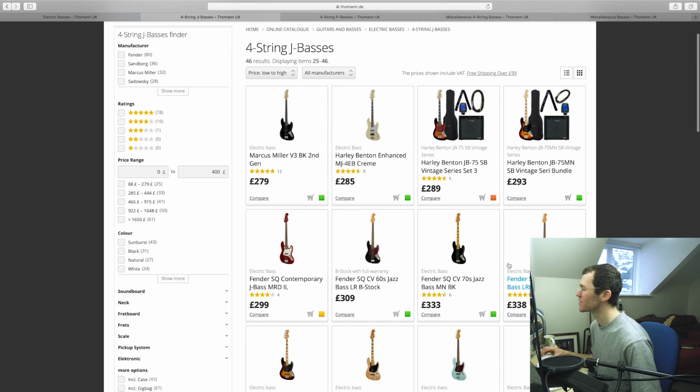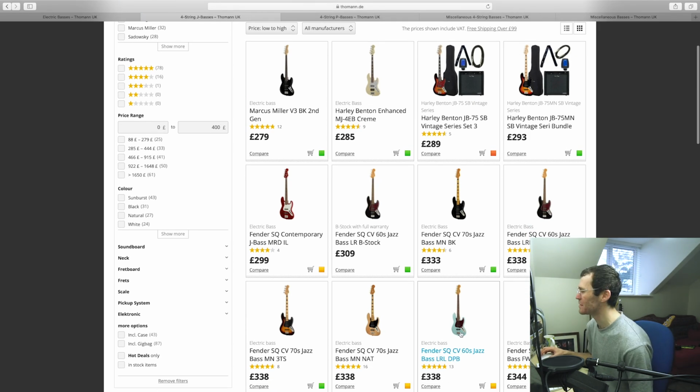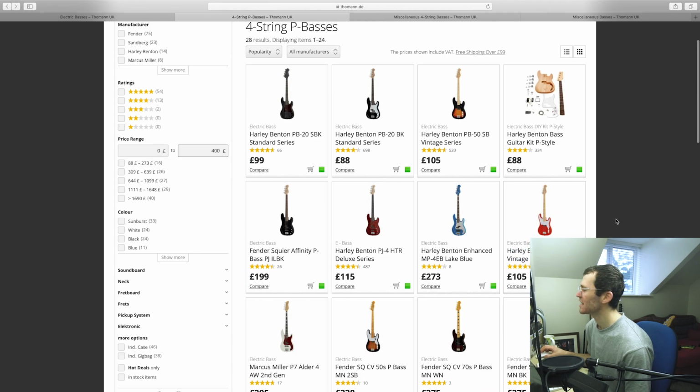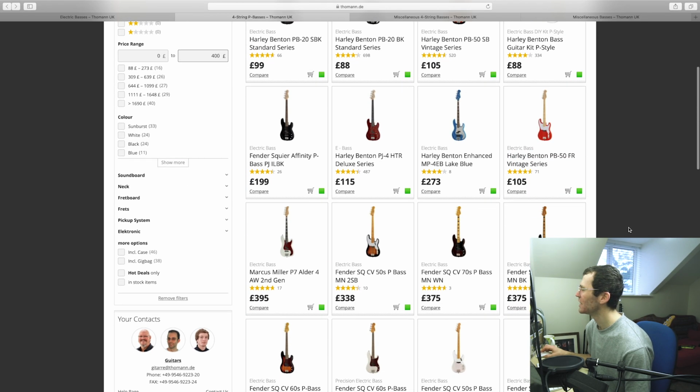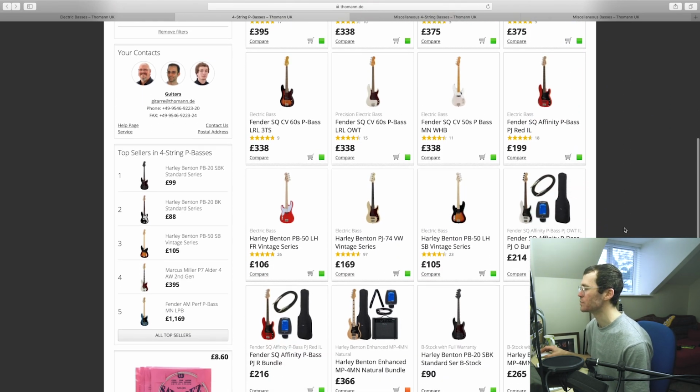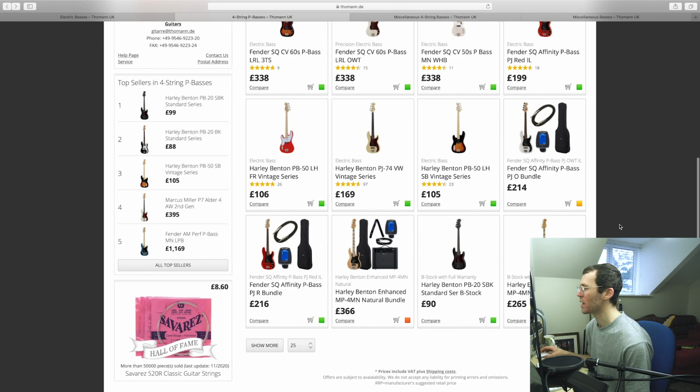Oh, all these Squiers look so good though. Daphne Blue. Okay, we could go with enhanced again, but I'm not sure if I'm really feeling that. I'm going to go based on what I would actually buy if the house is burnt down and I need to buy a whole new rig.